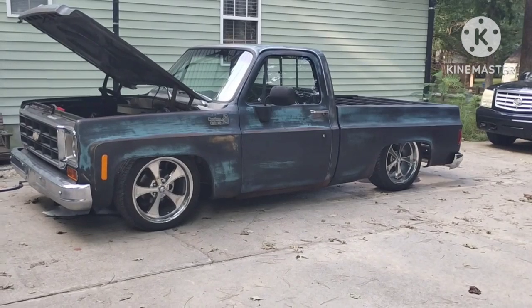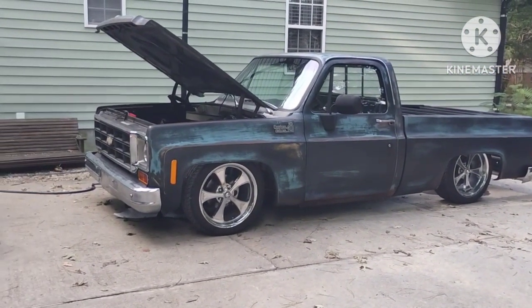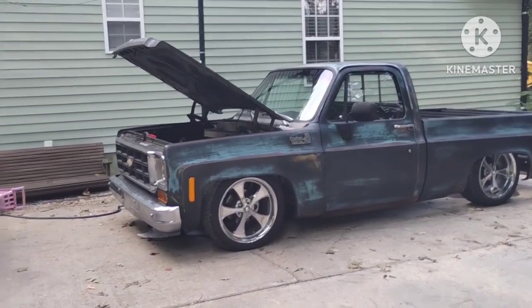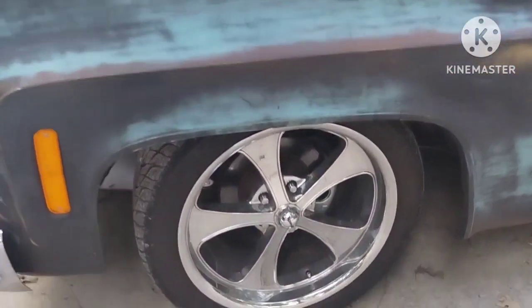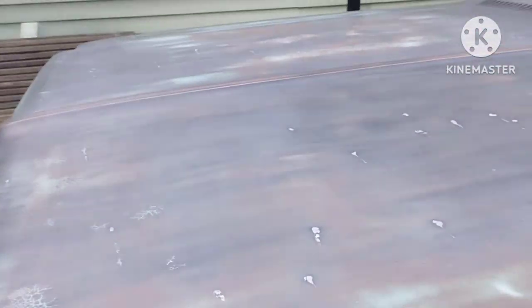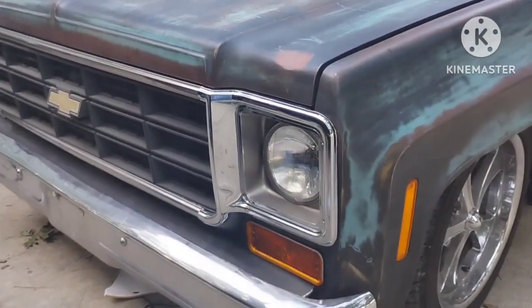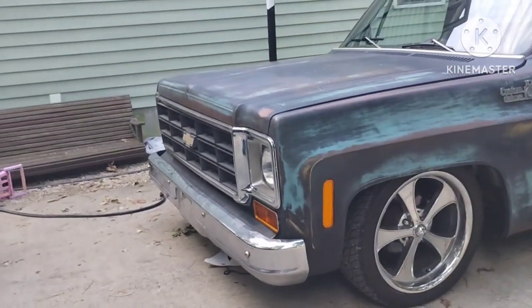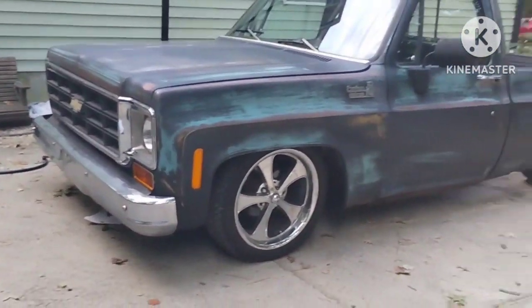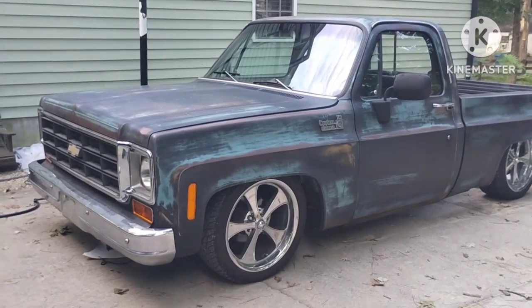Wow, this is nice. It's a 79 square body. This is about the most popular truck right now. These daggone square bodies. And it sounds like it runs good. How far have you driven it? I have driven it to Greensboro. Whoa, man. So it's ready. I drove it to Greensboro. It's an hour away.